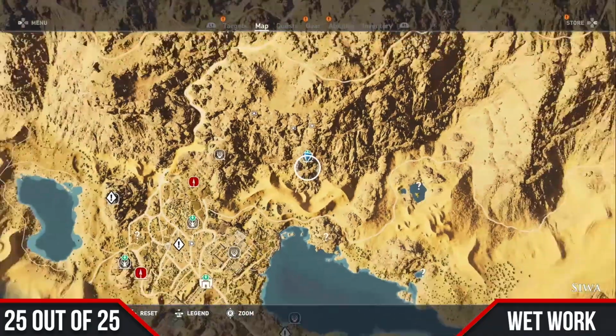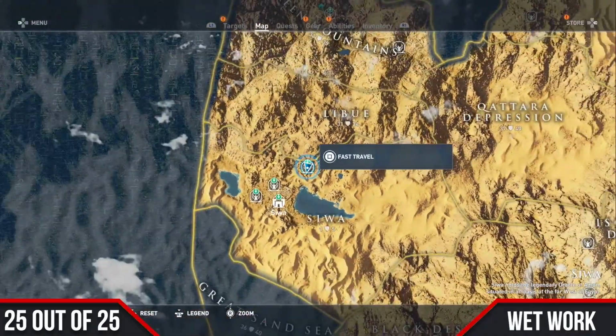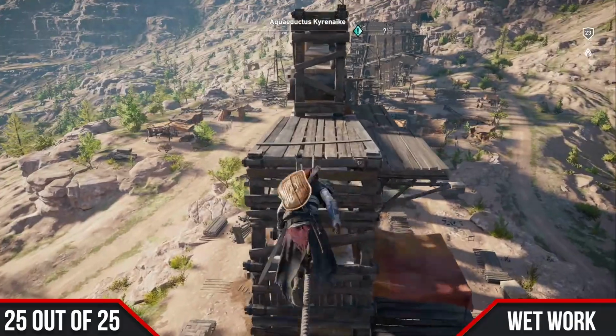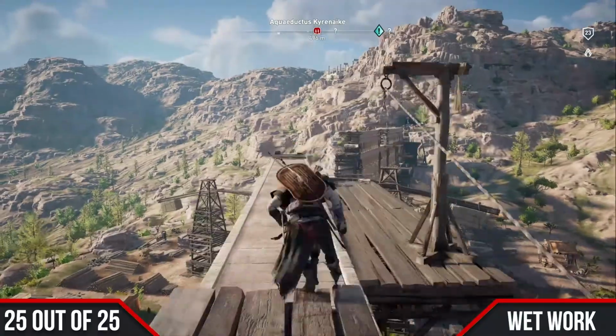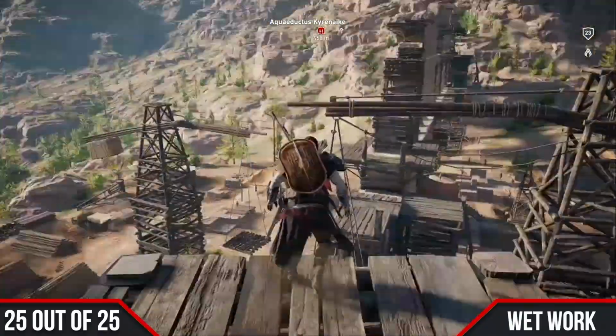For the loot, you're going to want to fast travel to the Aqueductus Kyranicae and instead of diving off, have a full-on free-running Assassin's experience and run up the aqueduct. Skip, leap, jump and climb until you reach the very top.